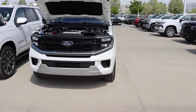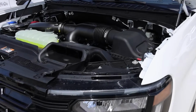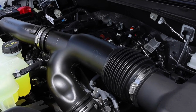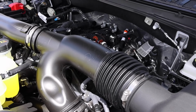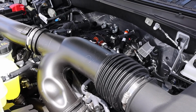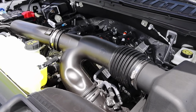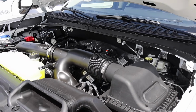I like the idea of this twin turbo V6. Has insane power, 440 horsepower and 510 pound-feet of torque. When you get that ultimate package, you get the high output engine, it gives you the high flow exhaust. This is definitely king of the hill when it comes down to power, for sure. The only issue is you only have an option for this twin turbo engine.